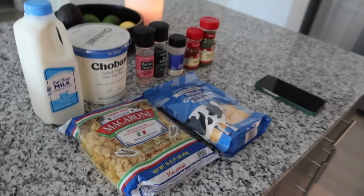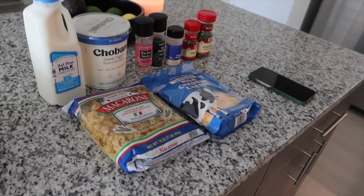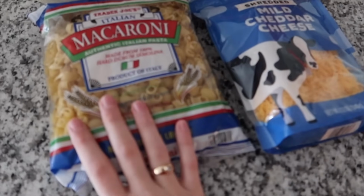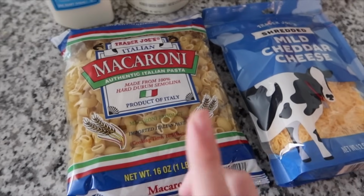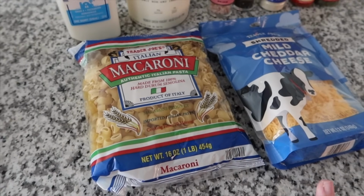There really aren't that many ingredients for this. I hope I'm not forgetting anything. I might add things as we go, and if I do, I'll tell you guys. But as of right now, I have some macaroni from Trader Joe's. This was 99 cents for this bag. Like, you seriously can't beat those prices.